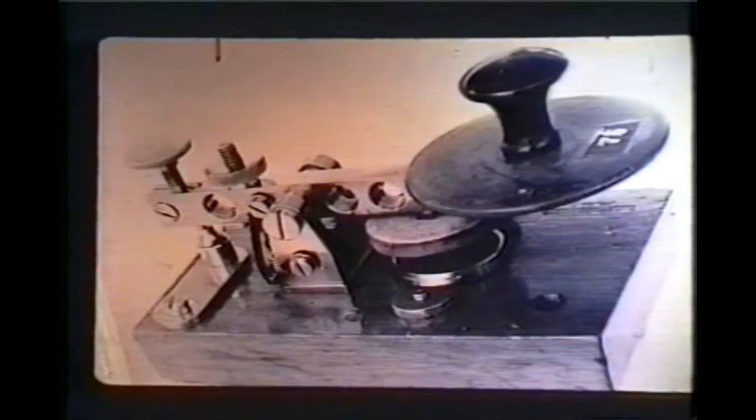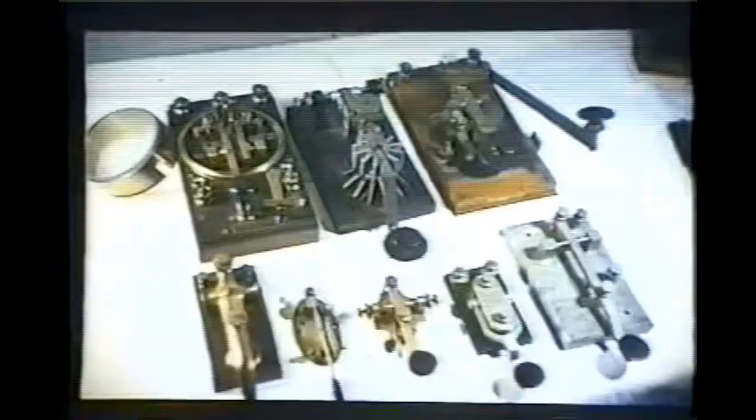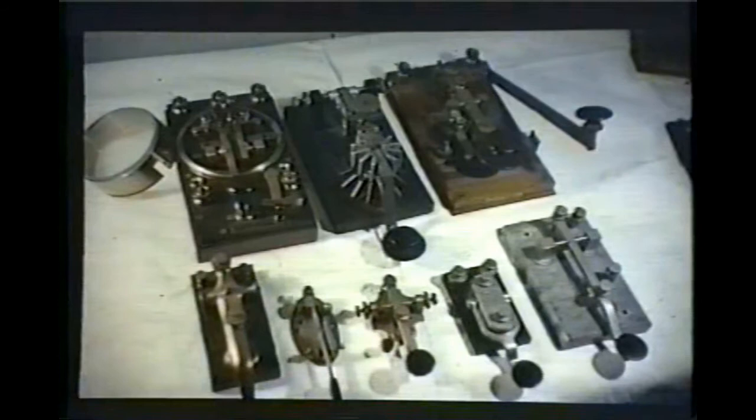Some keys had contacts that met in a well of oil to protect against the flash of the heavy arcing of contact. They also had a shield under the knob to protect the operator's fingers. Commercial keys took on a variety of sizes and shapes. The key at upper right, with a switch on the side, is a Marconi key, typical of the Titanic period. And this is a smaller Marconi wireless key.